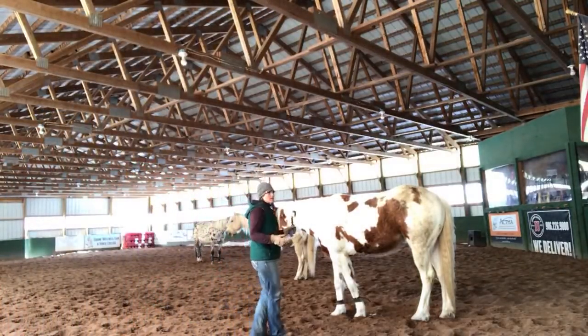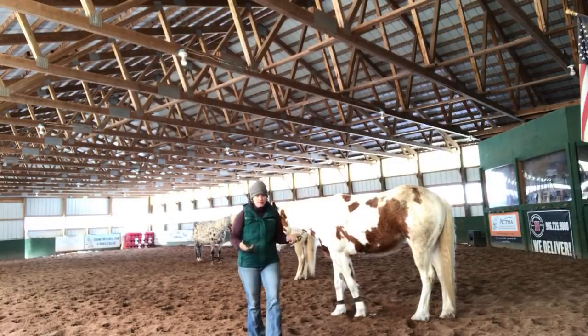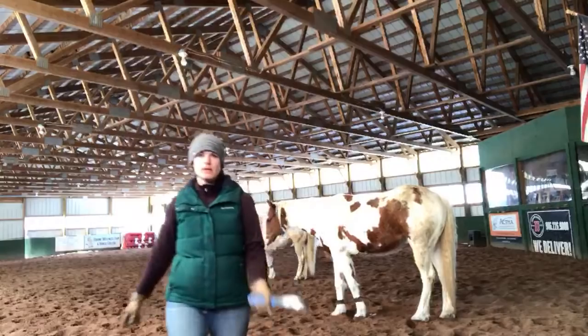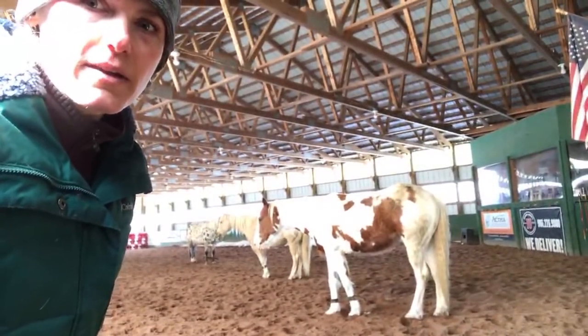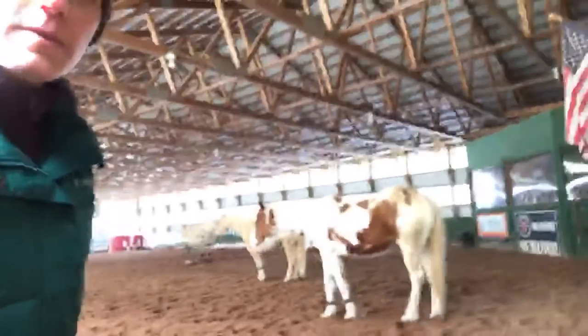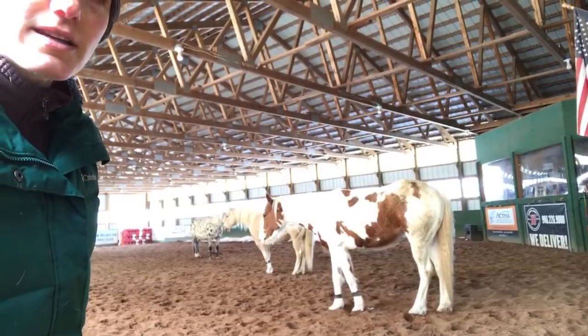Now Cinnamon gets pretty grouchy with being groomed. She's just not a big fan of grooming. I'm going to move this a little bit so maybe you guys can see a little better. Maybe not. Okay, I guess that's as good as it's going to get.